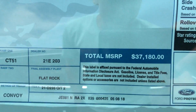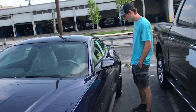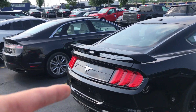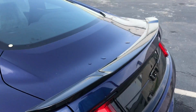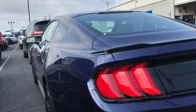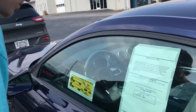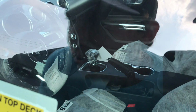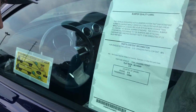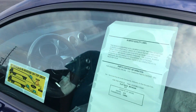MSRP 37,000. But then we come over here to the 5.0. Wouldn't you think that the 5.0 should have that spoiler right there? Yeah, that looks like a GT350 spoiler. I like that spoiler. But this has a dual exhaust. I'm surprised it doesn't have name brand Brembos on it, you know what I mean? They're probably Brembos, they're just not written on it. Yeah, they lost the contract or something. No, they got Brembos on the GT350.